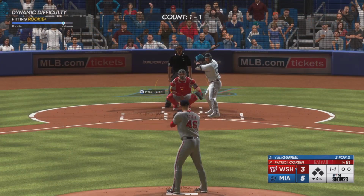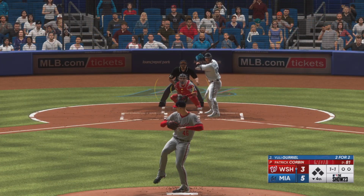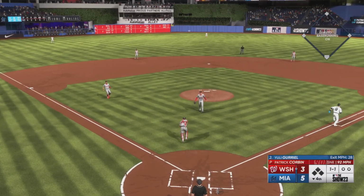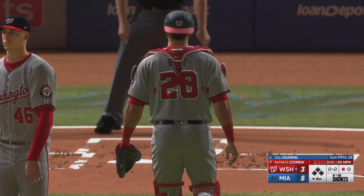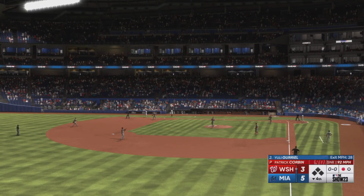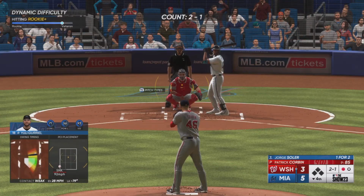Yuli Gurriel comes up to hit. The first baseman, Yuli. And a pitch. Gurriel. Swing and a bouncer. Now the throw to first on the run. 1 out in the bottom of the 4th. Up next for the Marlins, the designated hitter, Jorge Soler.